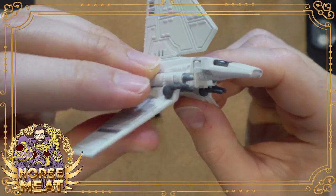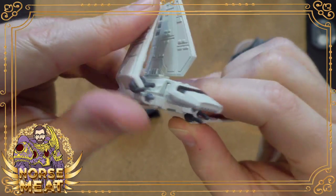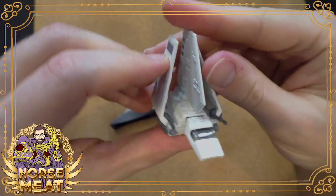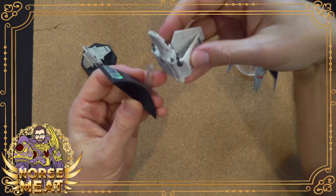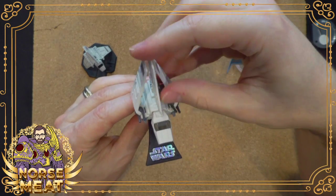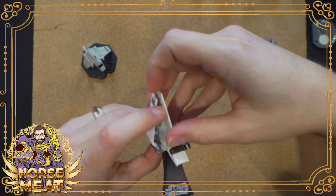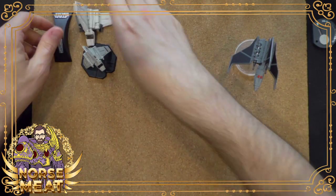So you see here they added the little guns that swivel around, which is kind of cool on this one. And again, obviously the wings fold up for landing, boop, and then fold down for flight. You can display it however you want, but usually I have them down. I'll put that away later.